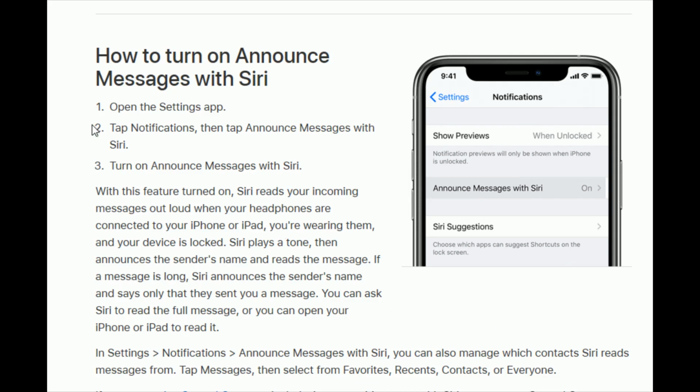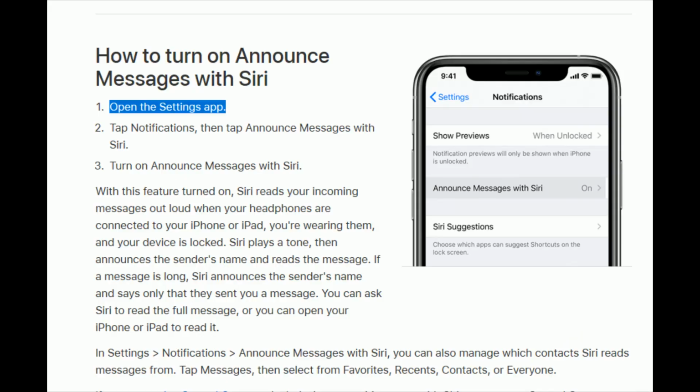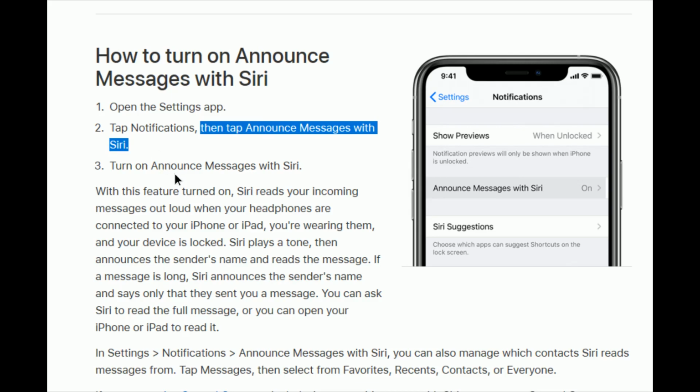So what you need to do is open up the settings application, and that, of course, is going to look something like this. And then once you have your settings opened up, what you need to do at that point is tap where it says notifications and then tap announce messages with Siri. At that point, turn on announce messages with Siri. And then with this feature turned on, when you have your AirPods in, Siri will read your incoming messages out loud through your Apple AirPods.